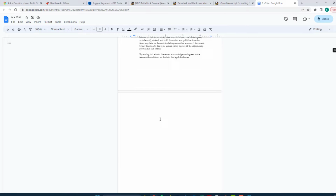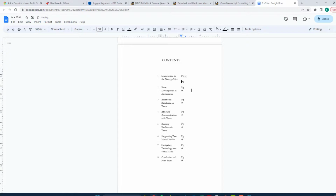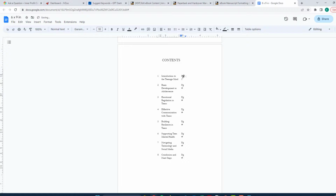Okay. So jumping back to that contents page, I just need to put in the page numbers. Okay, so we got page 1. Oops. That's kind of weird. Okay, page number 4, page number 6, page number 9, page number 12, page number 15, page number 18, and page number 20.